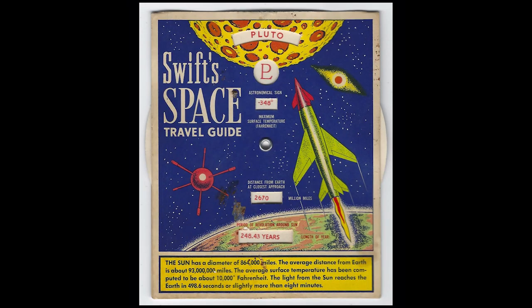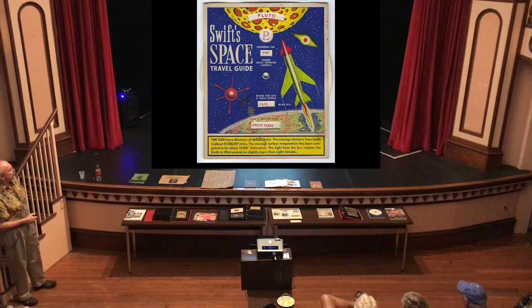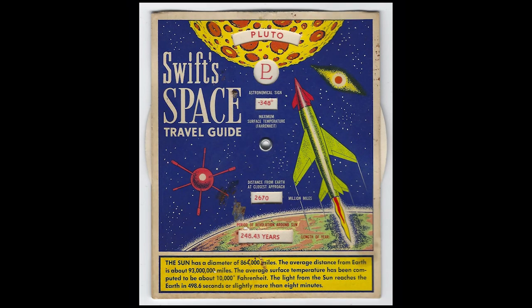Yeah. So this one is by Swift's, who were making a Swift's sausage. Some kind of meat combination. I'm not quite sure what it was. Anyways, these are very futuristic. Meaning it's like 1950s, and they've got rockets in them and going into space. And this is from Earth to the closest approach to Pluto. Yeah.